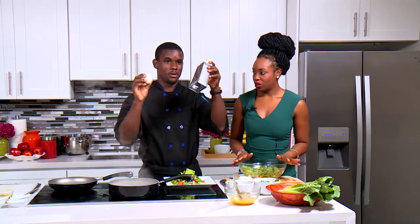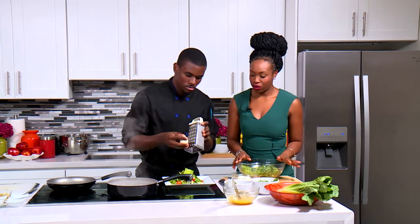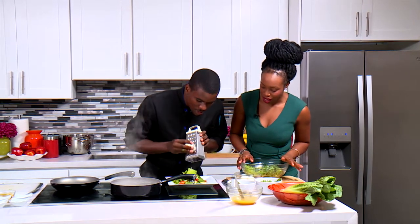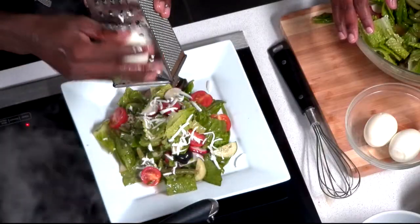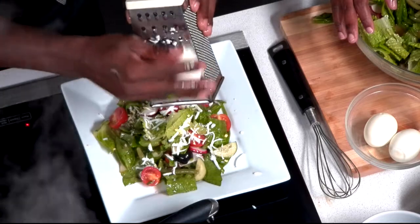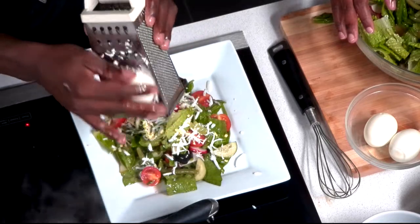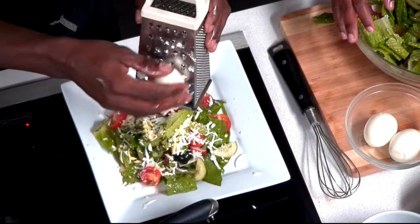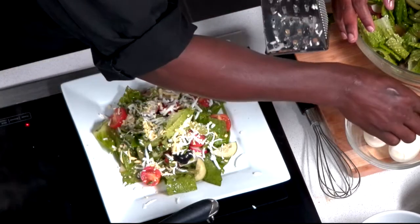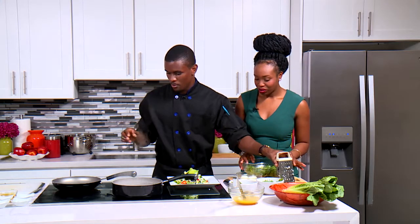Egg, grater. Remember, this is going to be garnish. We're going to be grating the egg over. Interesting, it looks like cheese. Yeah, the yellow coming in. There we go. My perfect hard-boiled egg that I could have used for a deviled egg. No, this is more important than a deviled egg. All right, now we have that.